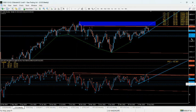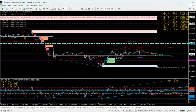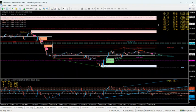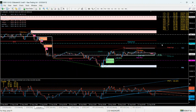55.92, 34.821. So I'm going to mark in 34.821. 34.821 is there. All right, so it's pretty close to this zone here. So if we come up here, this is going to be a sell zone, and we can possibly come up there as well. So if you're going to sell high, as I always say, do not just sell anywhere.